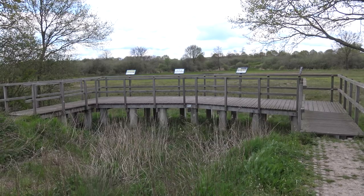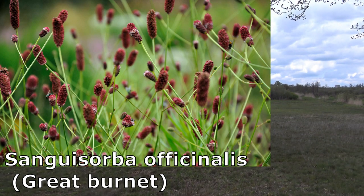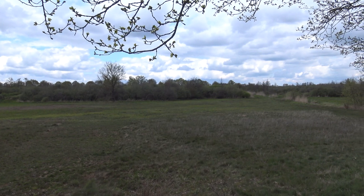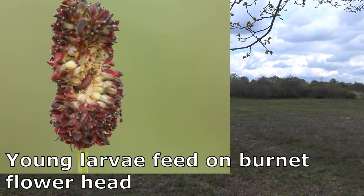The larva of this species feeds on Sanguisorba officinalis, or the great burnet plant. Now, this plant alone has become pretty uncommon in the Netherlands, which is one of the reasons this butterfly went extinct in the country in the first place. But it gets even more complicated.